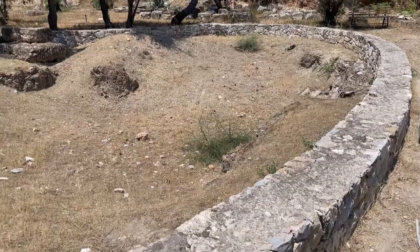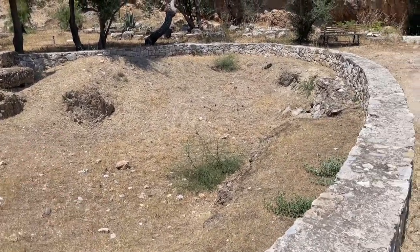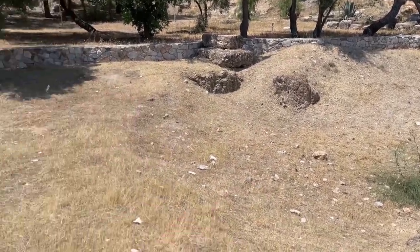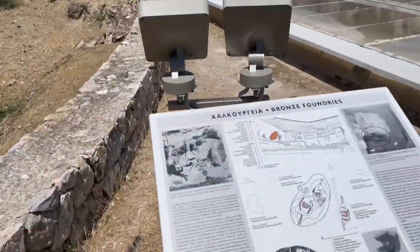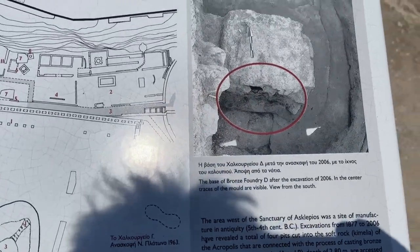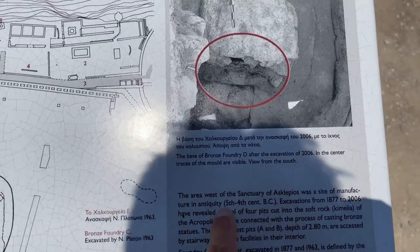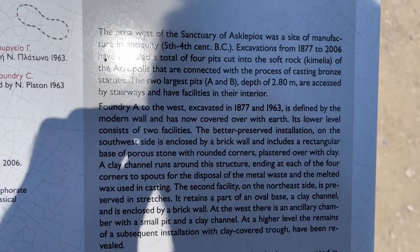Bye-bye. Okay, everybody, these are the bronze foundries. There were pits here, and they used to make the antiquities here. And I think that some of them had stairs into them and everything else. But it's this big pit here. And then here's the information on it. And so here, the base of the bronze foundry is here, 2006. And it tells you here, I'll just let you read it.